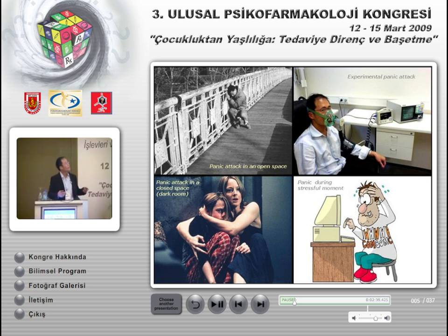Not only that, panic attack can also be experimentally induced, which we do with 35% inhalation of carbon dioxide. It's performed in our laboratory in Maastricht. I have personally experienced it twice, and it really induces fear-like behavior, which mimics the panic attack in patients. Furthermore, panic attack can also occur during stressful moments, for example when you have to give a public presentation, or when you are overloaded with a lot of assignments.